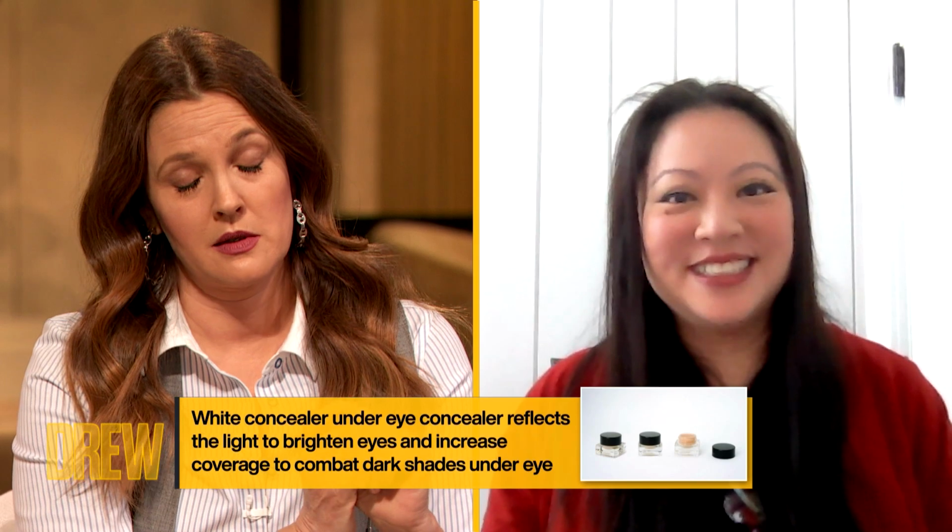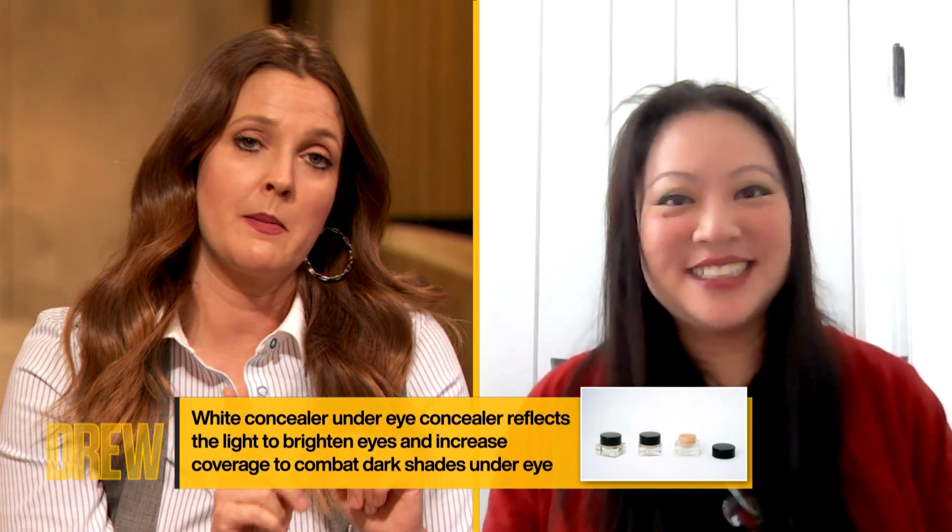Great tip. So there is a great RMS palette that we're going to make sure you get, and I will think of some other brands because there's not a ton on the market. I actually made a palette for Flower Beauty called Hollywood Secret, and we just didn't have the right messaging for it, and it didn't really work, but I'm going to bring it back because it's something I feel really strongly about, and it works.